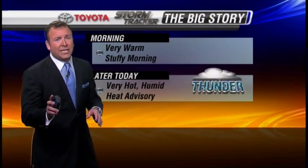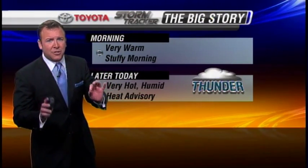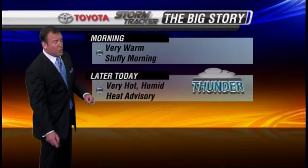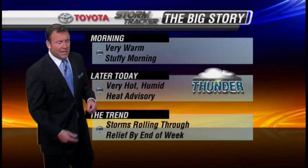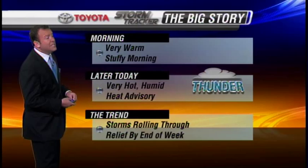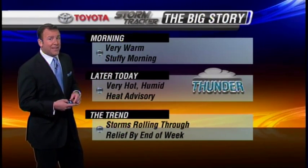If you've got respiratory issues, do me a favor. Don't try to overexert yourself today. It's going to be a rough one. Very hot and humid later today. In fact, heat advisories, which we'll touch on in a second, will go into effect starting at noon. An isolated thunderstorm, but as we've come to expect, those storms not producing much in the way of beneficial water. The trend is for storms rolling through tomorrow, maybe a little more random, and then relief from the heat by the end of the week.